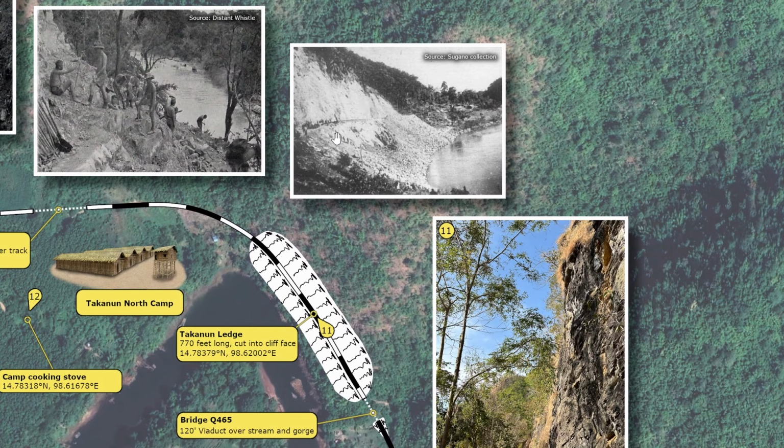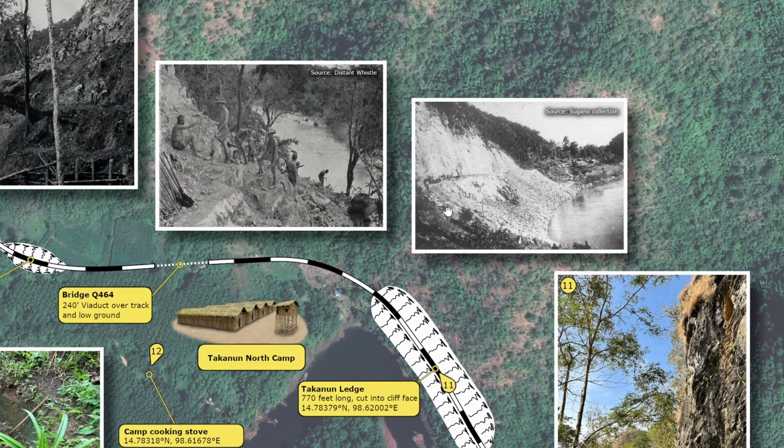This photo from the Renichi Sugano collection shows the ledge during the war, taken from just around the curve looking back at the ledge. It is quite overgrown now, but the wartime photo clearly shows the huge mass of rock rubble pushed down the slope into the river. You can also make out Bridge Q465 at the far end of the ledge. Work on this ledge would have been utterly deadly.